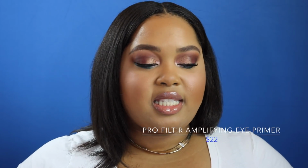And then we have the eyeshadow primer, which I was immediately drawn to because it's like a smaller version of the face primer. So I'm like, that looks really cute because it's the same thing except it's two different purposes. I don't know why I like that. That is so weird. It goes on like a pinkish primer, but once you blend it out, it kind of gives you a clear base.